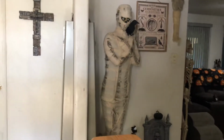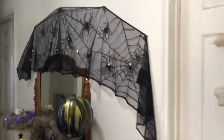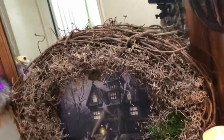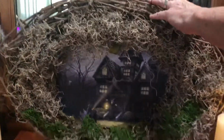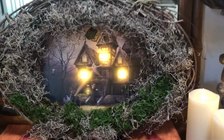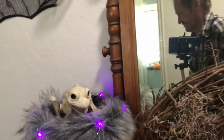Right away you see that mummy standing there. This guy here, and all of the bats and spiders, and even that does a thing, I think. They even put some stuff in the bathroom. And here's another one. I took the big painting off the wall.